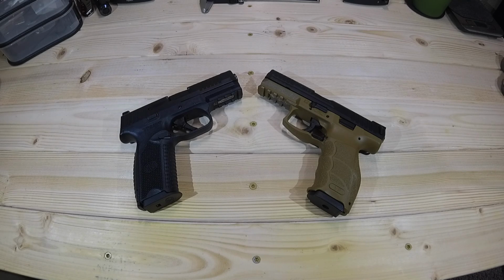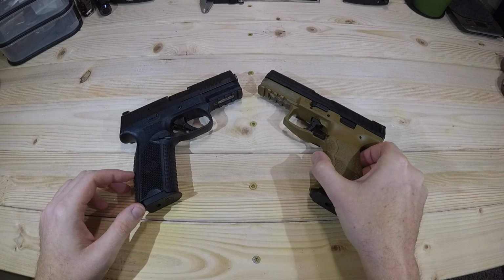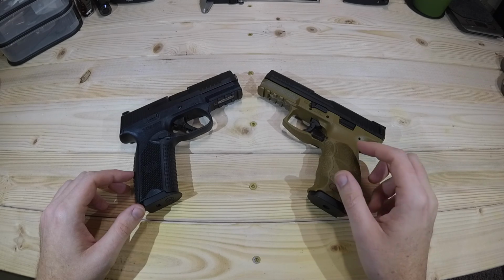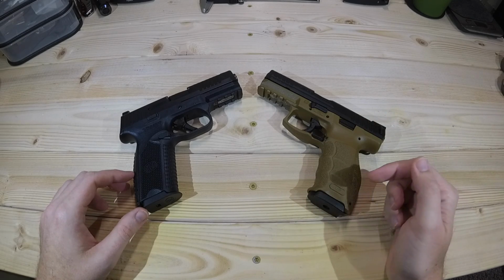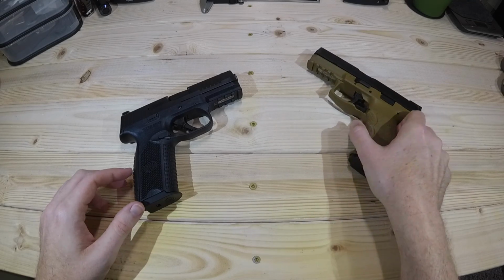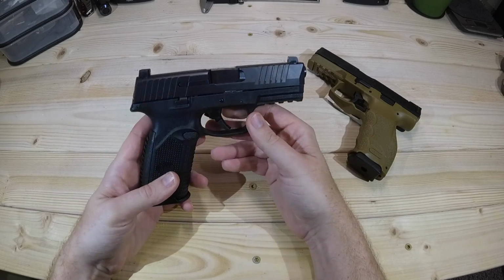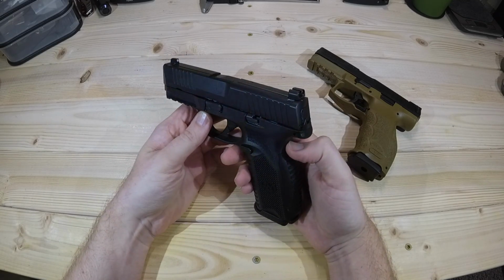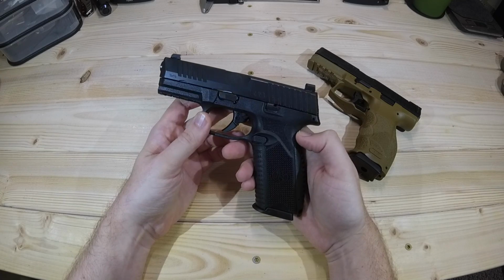And I will say that the HK had a little bit better day than the 509. And I attribute that to a couple of things. The ergonomics certainly on the VP9, and then the sight setup. I think for me, at least, this is a little bit better shooter. And again, your mileage may vary there. The 509 is a good shooter. There's certainly nothing wrong with it. I just, for whatever reason, don't connect with it quite as well as I do the VP9.